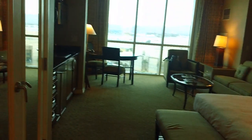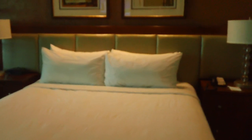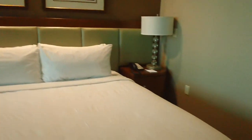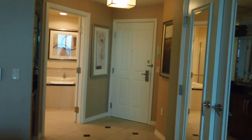I'm going to show you where you come in, and practically as you enter you've got the bathroom on the right, which I'll show you in a minute. And then you've got the bed quite immediately. So let me show you. You see, that's the entrance right there. You've got the bathroom. So there's no real corridor.